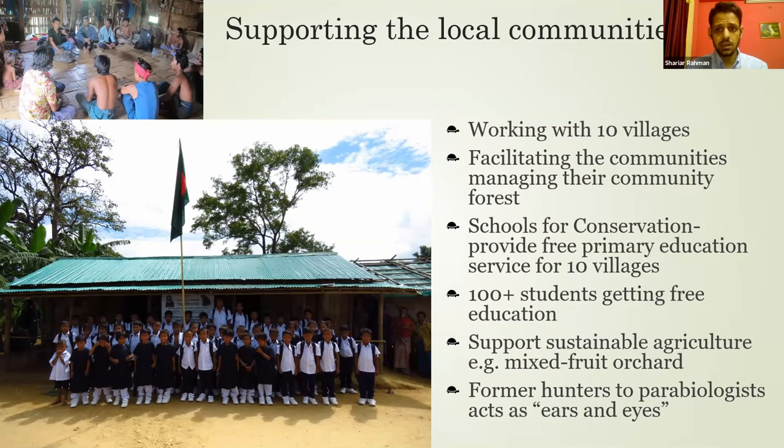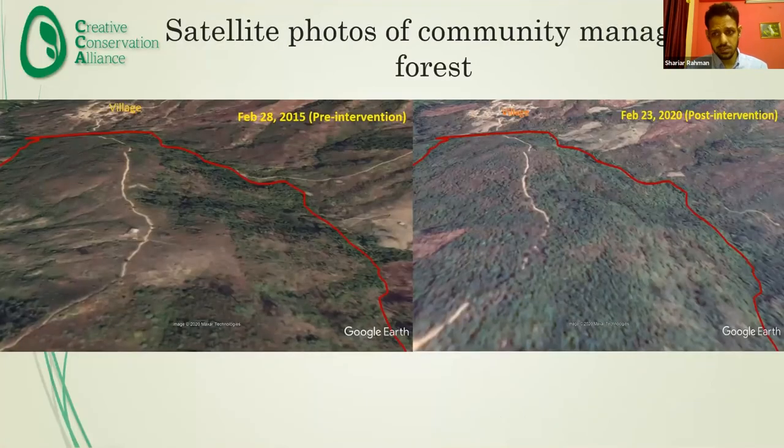So here is a satellite image of some of our results. On the left is a picture of one of our community forests taken in 2015, and on the right side, taken earlier this year. So you can see the difference between the pre-intervention and post-intervention. It clearly shows the forests are regenerating. We have motivated these communities to demarcate certain areas and help them grow forests. This is not only helping biodiversity but also ensuring the water security of those people, because the water crisis has been severe in recent years.